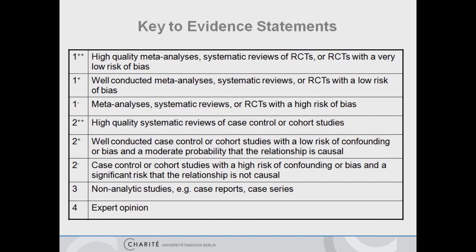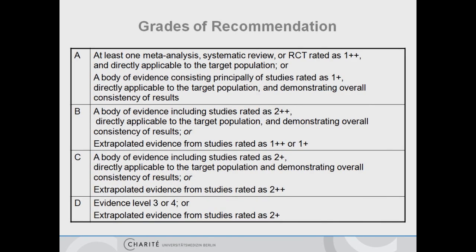That's what was already said by Andrew, and the grades of recommendation. The important thing why I'm showing this is that the grade of recommendation can be different from the level of evidence. For example, I'll give you one example. If you give a muscle relaxant before giving hypnotics, this can never be introduced in a clinical study because nobody really could do research on that. So if it's consensus, a strong consensus, then you can grade up your level of evidence, giving a higher grade of recommendation.